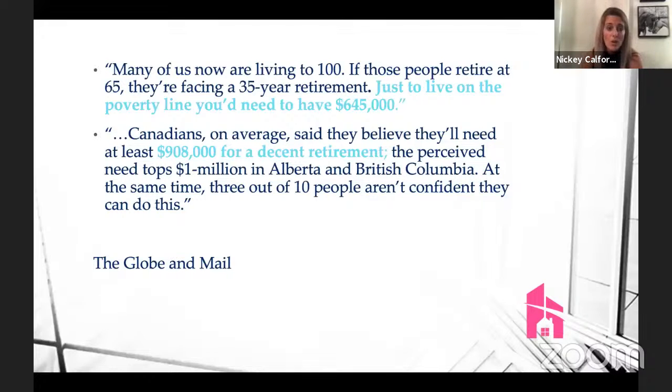All right, so Canadians on average said they believe they'll need at least $908,000 for a decent retirement, and that need tops $1 million in Alberta and British Columbia. At the same time, 3 out of 10 people aren't confident they can do this. I didn't think I could get $645,000. Getting $908,000 is another stretch. And there's a lot of people in that same boat.